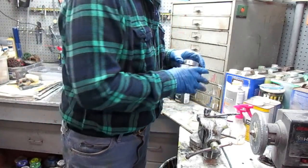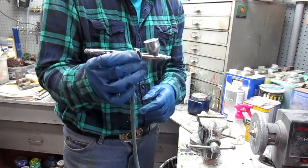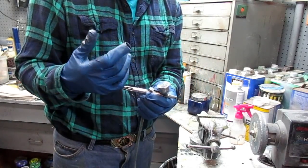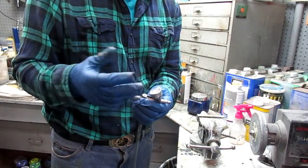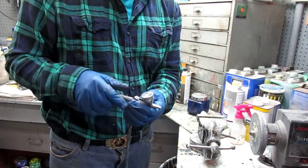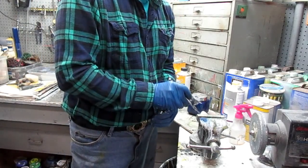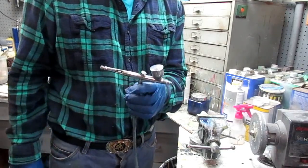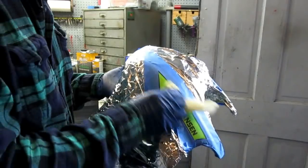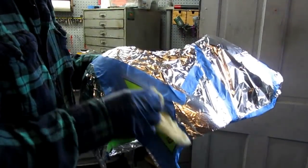The idea of using the airbrush is to get thinner paint edges and get it to flow on better. Several people I know have bought the Harbor Freight one for $15. Nobody's reported back to me or given me one. Give me one and I'll test it. As long as my Iwata's running, the Iwata is hard to beat. This is really a high quality unit. And the last thing here is just to tack rag the area down and make sure the tape edges are pressed down pretty good.